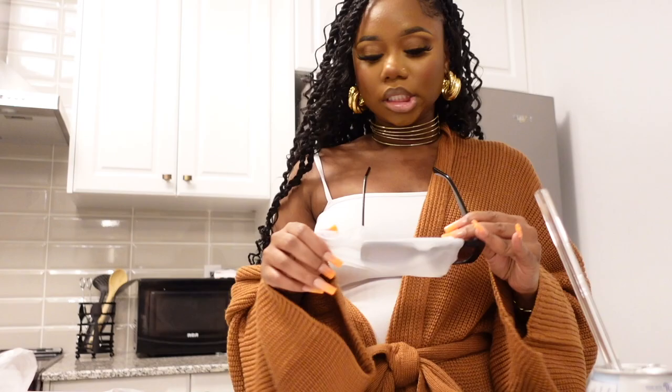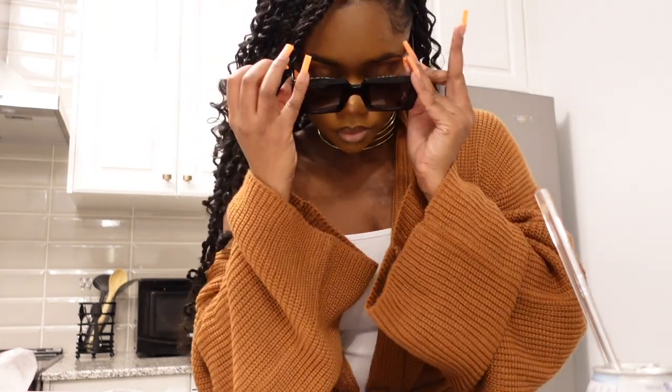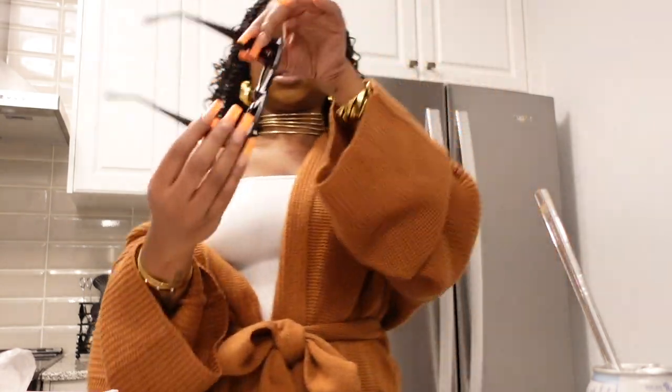I'm like, yes, ma'am. Oh my God. It's giving rich. Rich, bitch. Like what? Oh my gosh. And it feels so freaking sturdy. Like this doesn't feel breakable. You know, sometimes you put on sunglasses and it just feels flimsy, feels fragile. But this feels really sturdy. Okay, I love this. This is my airport sunglasses.